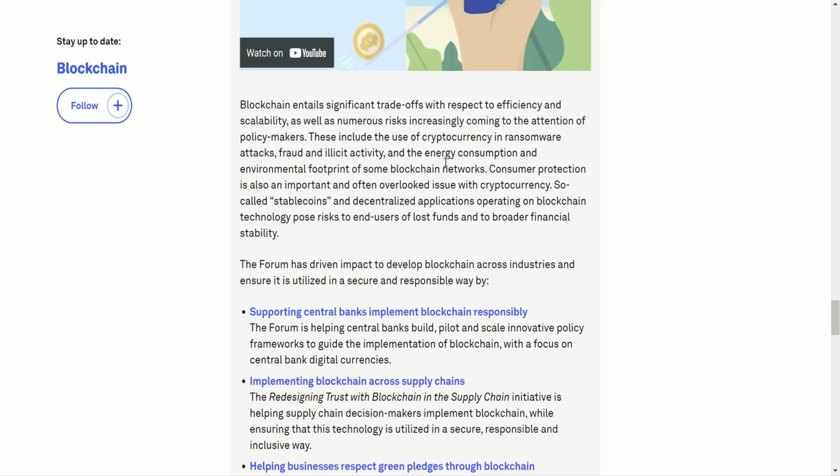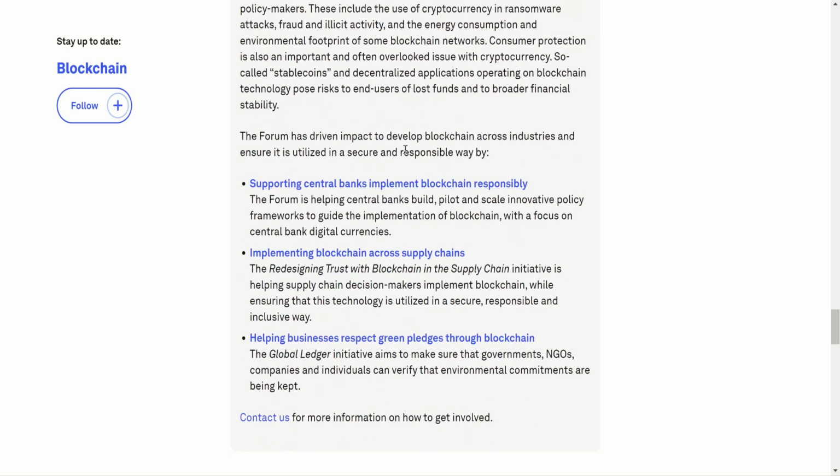Again, when we are talking about energy, we know that energy policies are of great interest to the World Economic Forum and their agenda. So, the energy consumption and environmental footprint of some blockchain networks. Consumer protection is also an important and often overlooked issue with cryptocurrency. So-called stablecoins and decentralized applications operating on blockchain technology pose risks to end users of lost funds and to broader financial stability. The forum has driven impact to develop blockchain across industries and ensure it is utilized in a secure and responsible way by supporting central banks implement blockchain responsibly. So the World Economic Forum is supporting, it is helping central banks.